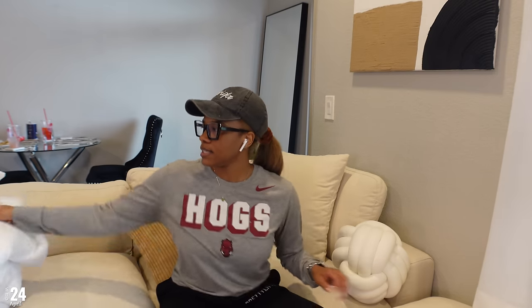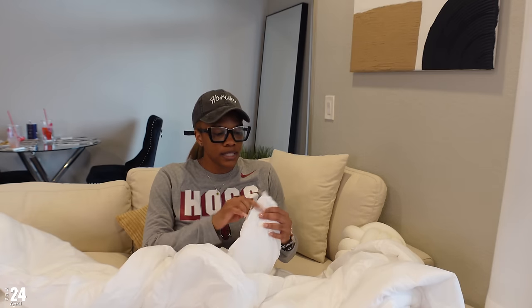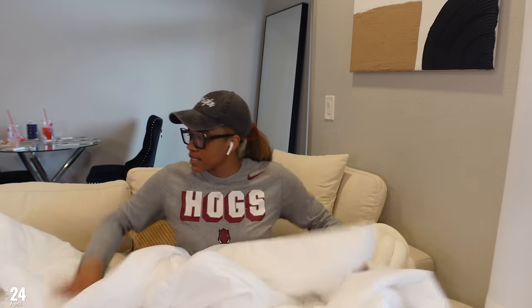But this is the actual duvet, like blanket. And then this is the duvet insert. So a lot of y'all were saying that I needed to get an actual insert for it. Thank you for that. I ordered it. I think I told y'all it took like 2 weeks to come in. So this is what's going to be the inside of it. And it has the little bitty loops and stuff like that. So we're just going to hope for the best.